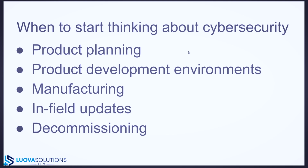We have to think about the cybersecurity challenges that exist while we are developing it, and after we've developed it and are transferring it to manufacturing, like to a contract manufacturer. If we've created some sort of app and we're putting it up to an app store, what cybersecurity issues exist there? How are we going to update it, how are we going to securely update the device, and what activities do we need to do to securely decommission the device, or securely allow our customers to dispose of it?